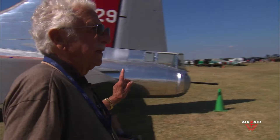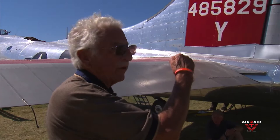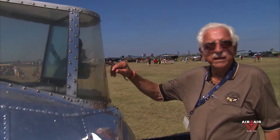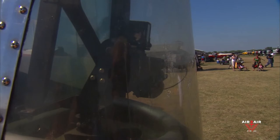This particular tail gun position on the G model, and the F model is a little different than the other ones. This has more of a greenhouse effect where he can see. Here's the gun sight, and this was in the latter stages of the war. It was a computer gun sight. It was a mechanical computer, and they could crank in the altitude, and if they were being attacked by Focke-Wulf 190s, they knew what the speeds were, they would crank that in, and that would give them an automatic lead when they were tracking the fighters.